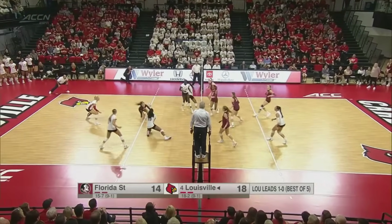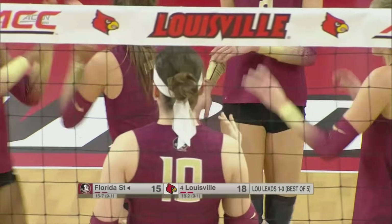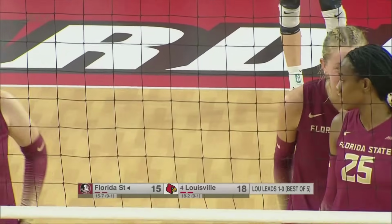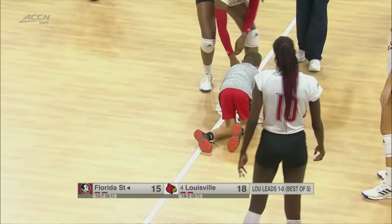Almost an overpass. But Florida State able to score through Corey Lewis. Not the cleanest volleyball they will ever play, but in a second set that feels a bit like the way the first went, starting to get away from them a bit. Corey Lewis able to find a way to score.